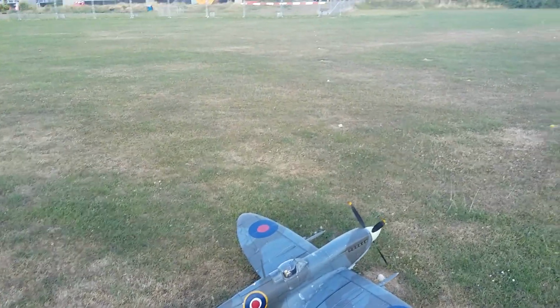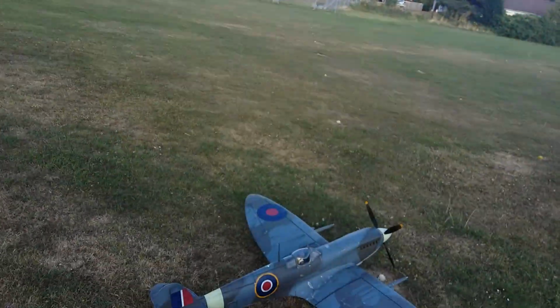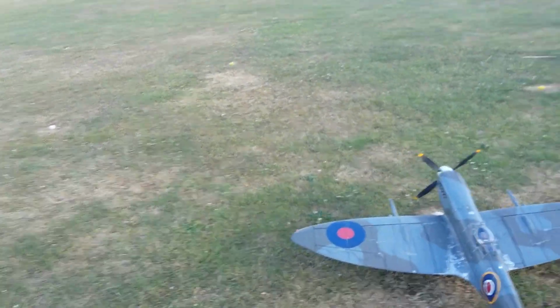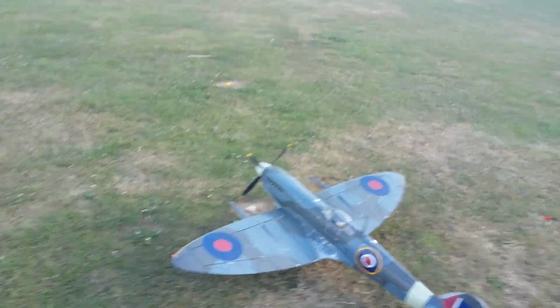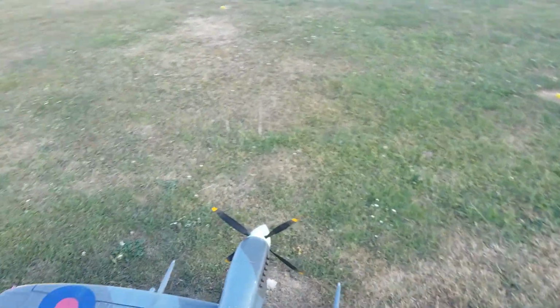Yeah, that was great. And then I've seen a couple more flying around during the day. I got home and seen another, well, I say another two, it was the same Spitfire making two passes, but I saw that as a sign. So yeah, made that very enjoyable.